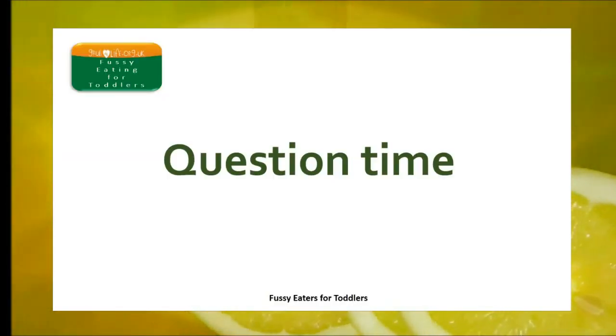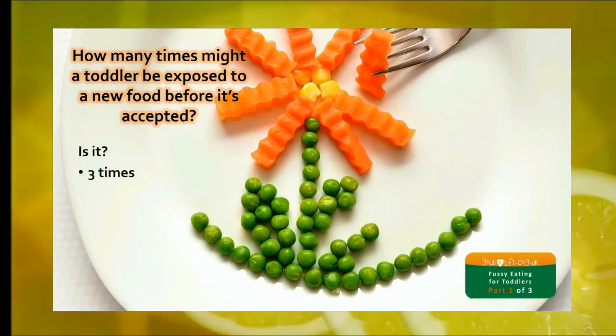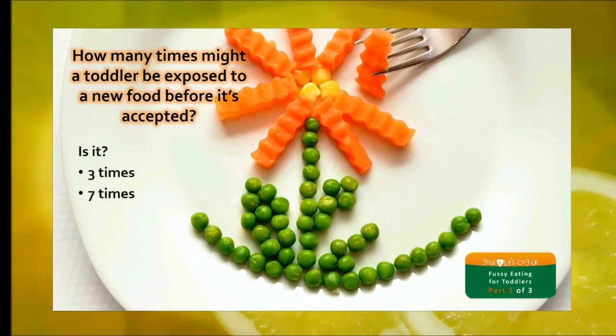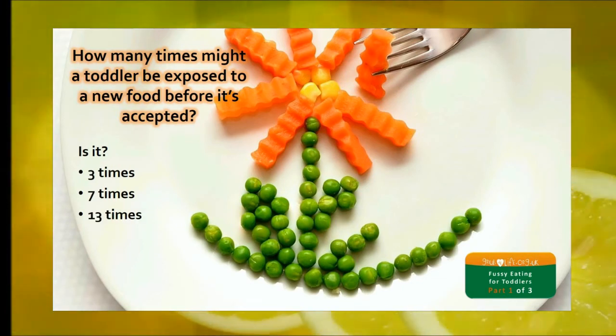Let's move on to question 2. We learn that food acceptance for toddlers can be a long and slow process. But how many times might a toddler be exposed to a new food before it's accepted? Is it 3 times, 7 times, or 13 times?